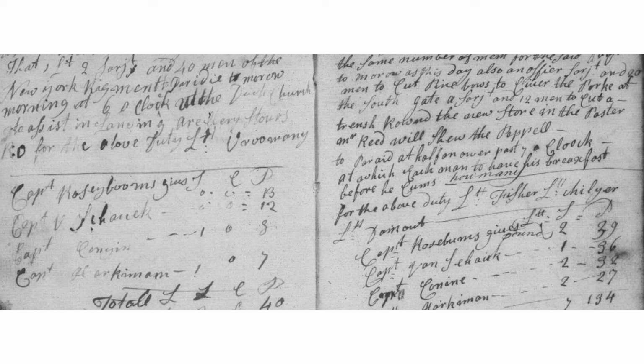Next, you want to check for the author's spelling and its consistency. You will have great variations in spelling from writer to writer, but also even from the same writer. Note in this example, Captain Rosybooms and Captain Rosebooms are from the same writer.